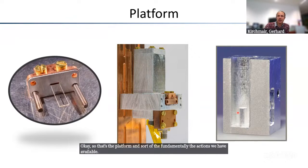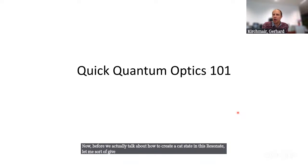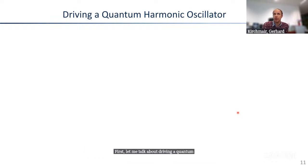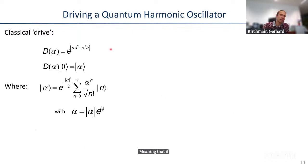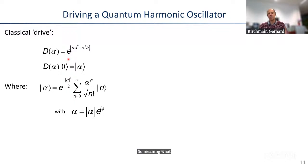Now, before we actually talk about how to create a CAT state in this resonator, let me give you a quick reminder on some quantum optics fundamentals. First, let me talk about driving a quantum harmonic oscillator, because essentially the microwave cavity is just a harmonic oscillator, meaning that if I drive it, so I apply a microwave tone, what I do from an operator perspective, I apply a so-called displacement operation to my cavity state. So what I do is essentially create a coherent state in the cavity if I apply a microwave drive tone.